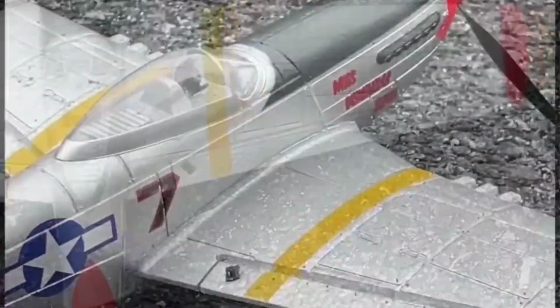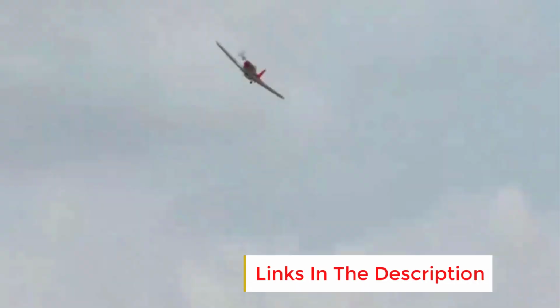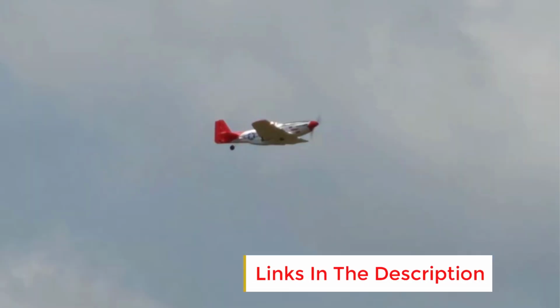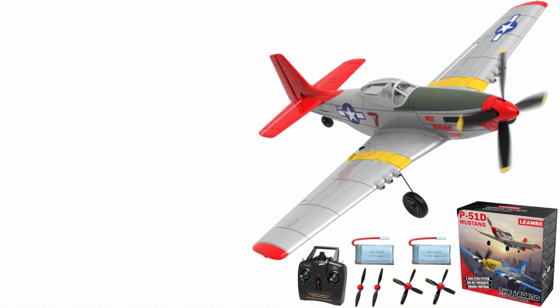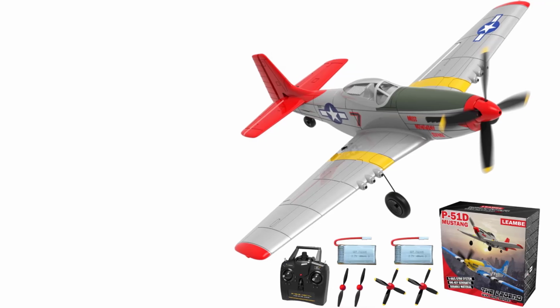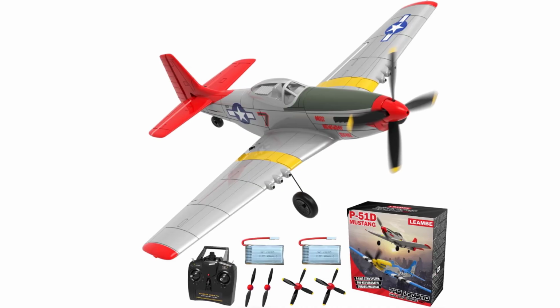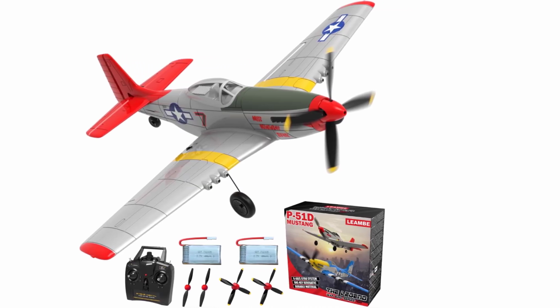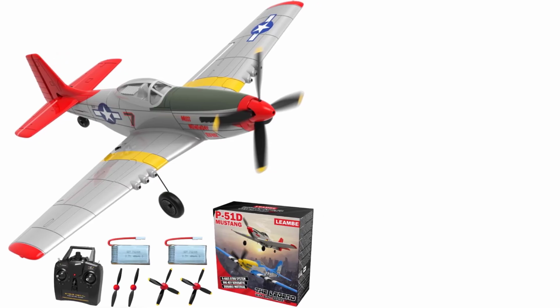Whether you're a beginner or more experienced pilot, this plane is perfect for anyone looking to enjoy the thrill of remote-controlled flight. One of the standout features of the Leambe RC plane is its 3 selectable flight modes. These modes help cater to a wide range of skill levels, from beginners just starting to fly, to more advanced pilots seeking greater control and agility. The modes allow for easy U-turns and tight maneuvers, providing a fun and engaging flying experience while improving piloting skills.